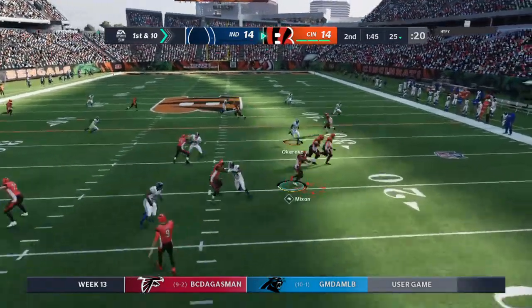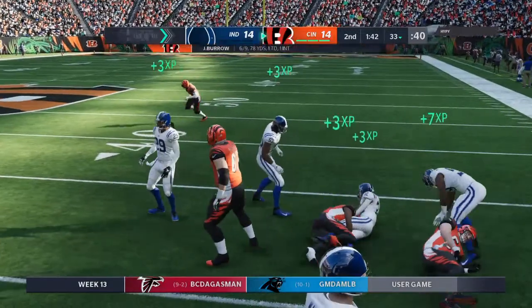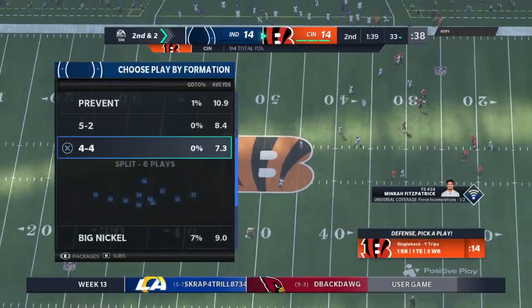After the pick six, they go right back to the air. They'll set up the screen here to Mixon. And the result here, a pickup of 8. Leaves them with 2 to go on 2nd down.